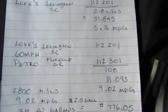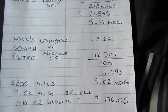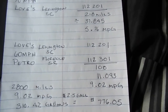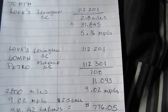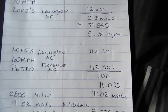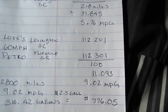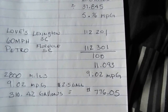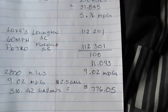Alright, so now, my second part of the trip, I went from the Love's in Lexington, South Carolina, to the Petro in Florence, South Carolina, at 60 miles an hour, same load. The miles that I had again was 112,201 at the Love's in Lexington, and then at the Petro, once I got there, I basically went 100 miles. Divided by the gallons that I put in once I got to the Petro, it was 11.093 gallons. And again, look how much my miles went up, to 9.02 miles per gallon. Wow, that's a big difference.